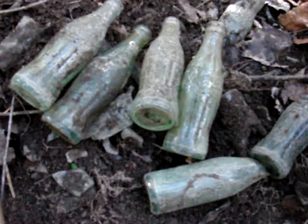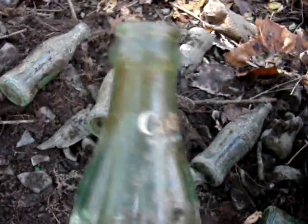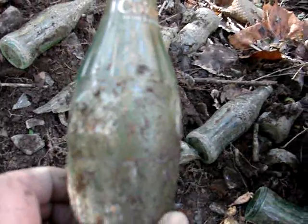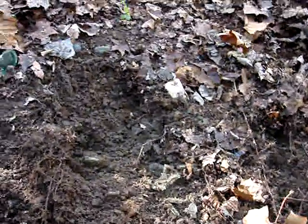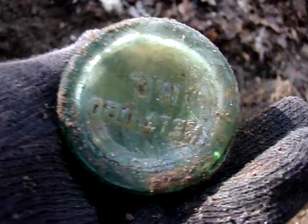Well, I'm finding some more common ones. Some even have the painted label on them. About 1958. I'm just about 40 feet from the side of the road, and I'm finding 1915 Cokes. Of course, it's broken, but certainly good potential.